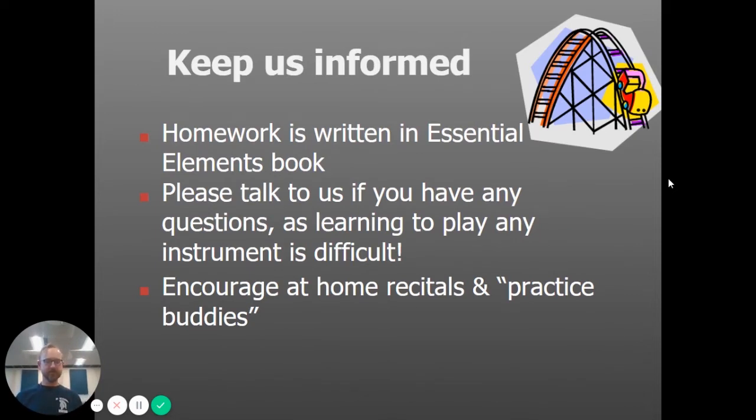Homework is Essential Elements. I just talked about that. And please talk to us if you have any questions. Again, practicing can be a chore sometimes, and some people get frustrated when they're working on things. The best thing to do is to tell your orchestra teacher that you're having problems. Let us know if you're having trouble practicing at home, or if there's something that's not working right, and we'll do our best to try and help you. Okay? We want everybody to be successful.